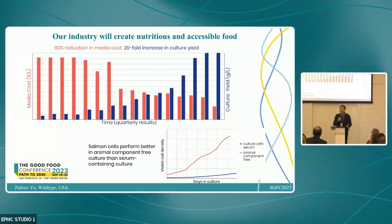And from the early days, we have been inspired by the publications coming from Mosa Meat, from Paul's work in driving media costs down for stem cell media, as well as more recent work from Believer Meats. And one key challenge that we all face is, how do we drive the cost down while not compromising on the output, or even improving the output to still have high quality products?